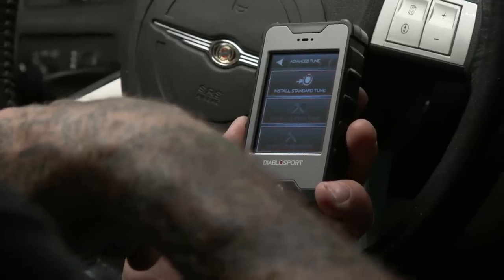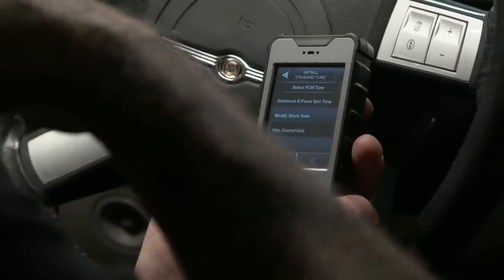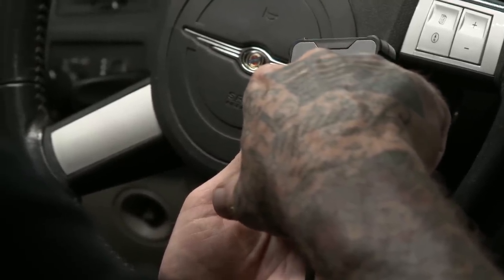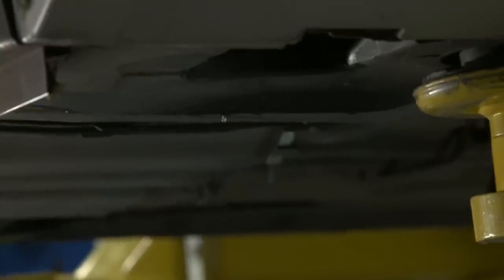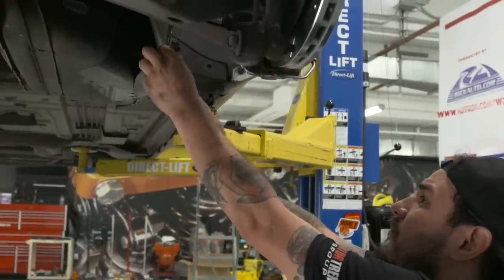Install standard tune. No, install custom tune. Okay, let's just see what that does. Edelbrock E4 special tune, right? Whoa. We got a leak? It's back here. What'd you do now, Christian? I didn't do anything. It's leaking from a fuel source, from the fuel pump.